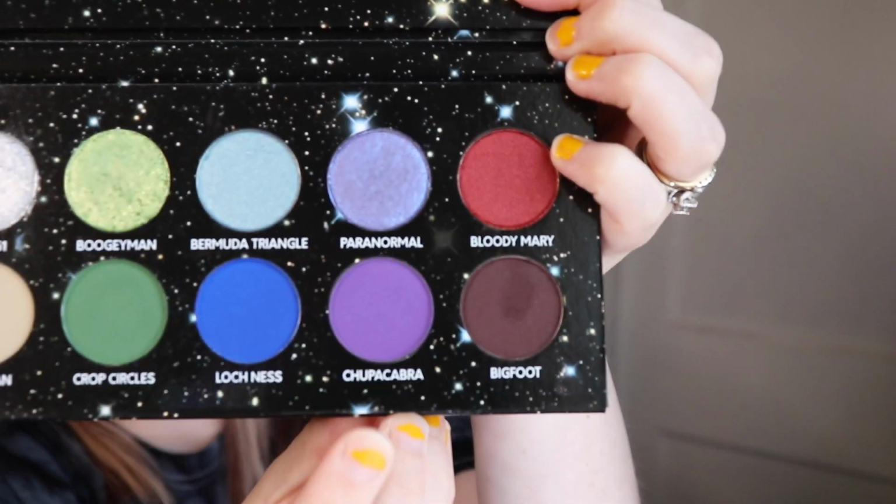But I'm really called to this Chupacabra shade. That shade right there. And I really hope that what I'm seeing in the pan is what's going to be on my eye. Because if it's not, I'm gonna be a little upset. Okay, so we'll try that. Get me a shading brush.